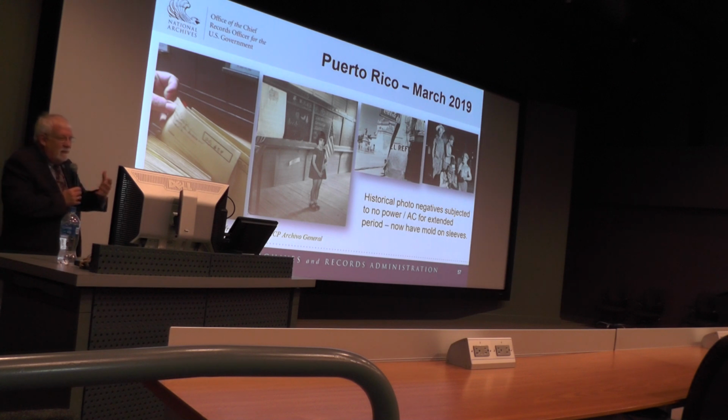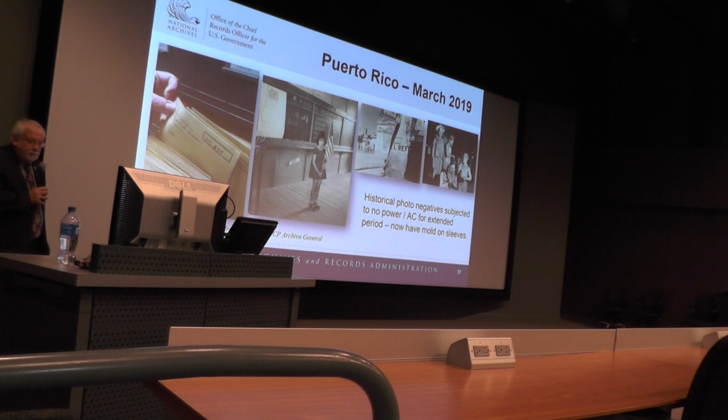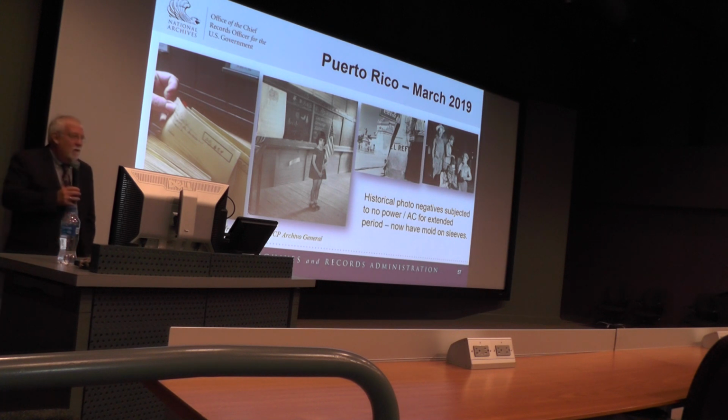So these need to come out of this area and come into an area that is now temperature and humidity controlled. That was one of our recommendations. Don't put these back in the area that we saw them in, which was a bad storage area. And why are these important?